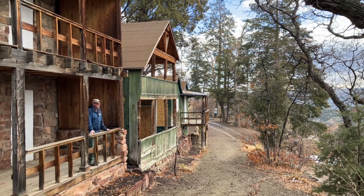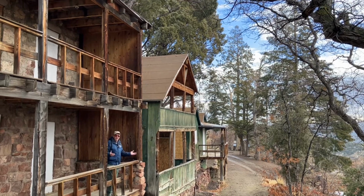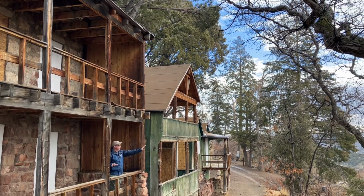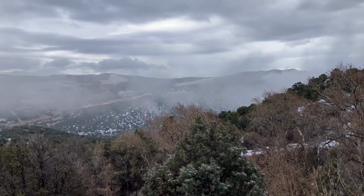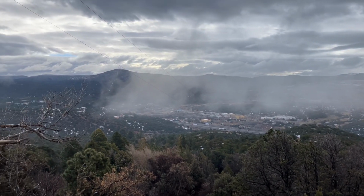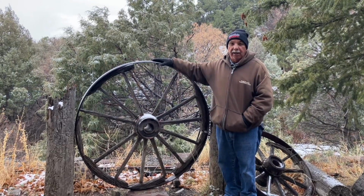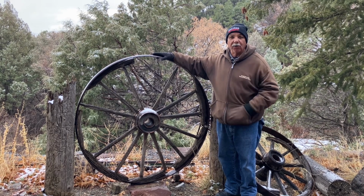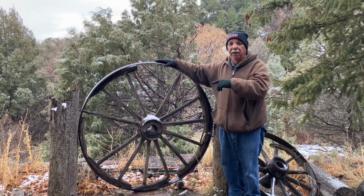So at various times, this place has been used as a resort, as a sanitarium, and then later in its life it was just a private family retreat. But it's a really beautiful spot overlooking Tijeras Canyon. This is looking down into Tijeras Canyon with I-40 running right through it. A cold and foggy morning. In 1901, when this was a resort, it used to take 3.5 hours to get down to Albuquerque by stagecoach and 4.5 hours to come back up.